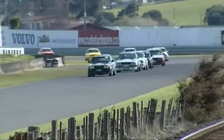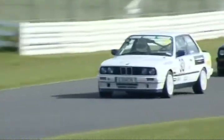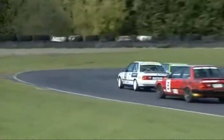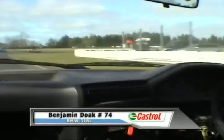So we've got a mixture of the 318 4-cylinder cars, the 326 cylinder cars. Here's Lloyd Briscoe, under brakes into the hairpin, looks to the outside of Olsen. 40, Stephen Lawrence is in there as well. 5, Mike Ashton. I'm back on board with Benjamin Doak, car 74.